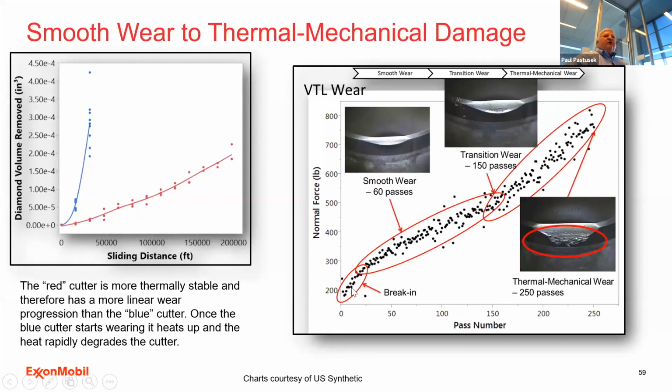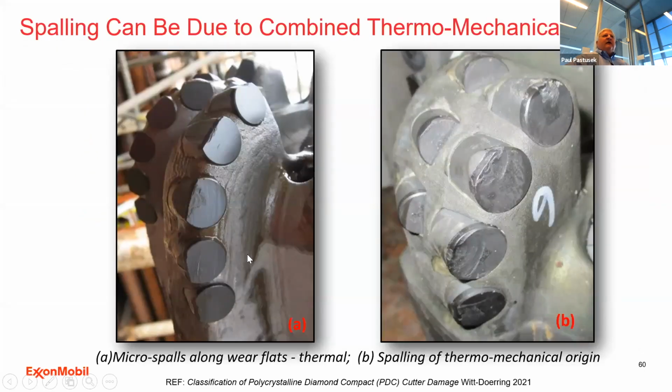Here's a couple of other examples where I got a little break in, and here's my linear, as a function of the sliding distance, and then I go non-linear. I do want to point out this guy right here. You see this little thermomechanical damage right here? We're going to see that again in just a half second. So watch this. You see the front is just smooth wear here, it looks like smooth wear, but there's some thermal effects going on as I'm starting to get up in this range, okay? Smooth wear, and you see these little spalling of the front, the micro spalls around the front. That also is an indication of thermal damage as well.